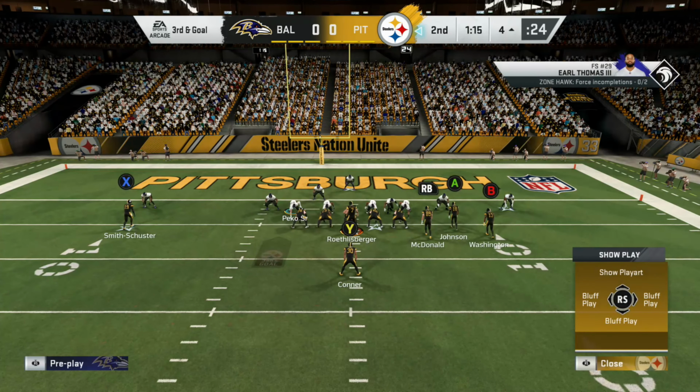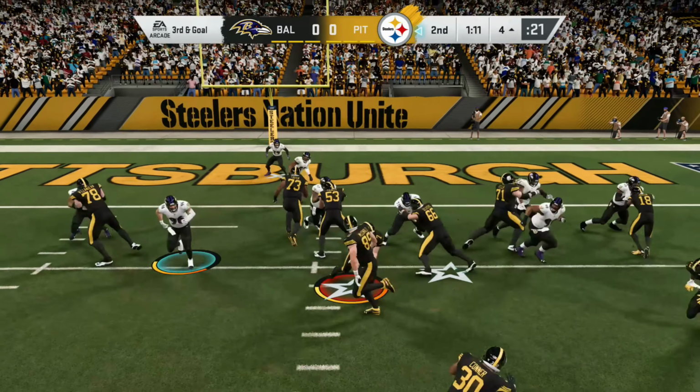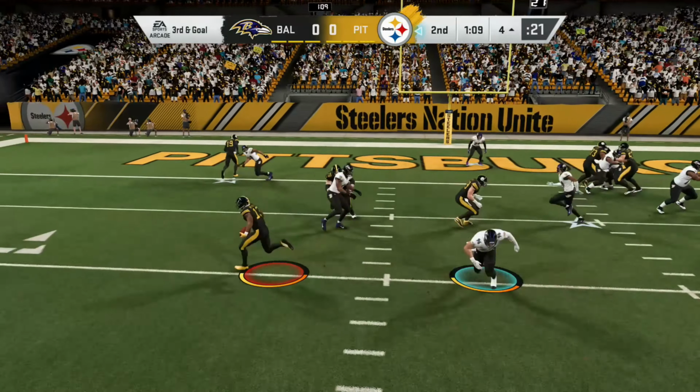And now it's third down. Line of scrimmage at the 4. Here's third and goal. Well, now they'll try the end around.